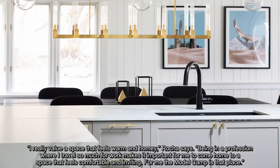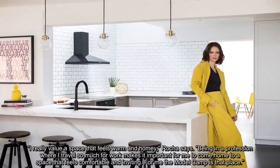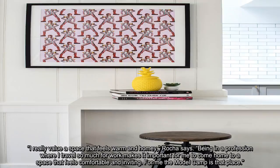"I really value a space that feels warm and homey," Rocha says. "Being in a profession where I travel so much for work makes it important for me to come home to a space that feels comfortable and inviting. For me, the model camp is the place."